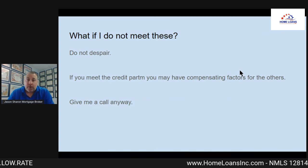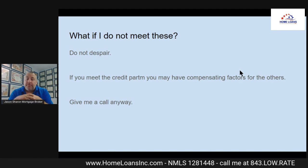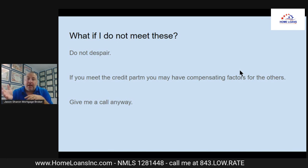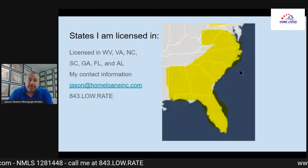What if you don't meet these requirements? You might be asking. You may not meet one of these. Don't despair. If you meet the credit part, you may have compensating factors to overcome the others. Give me a call anyway.